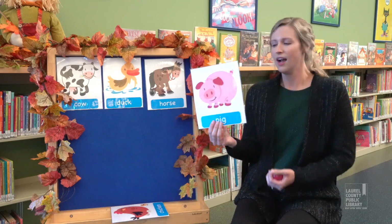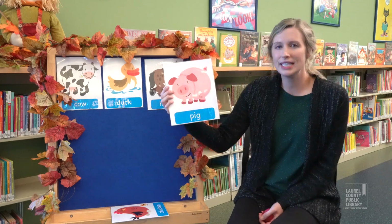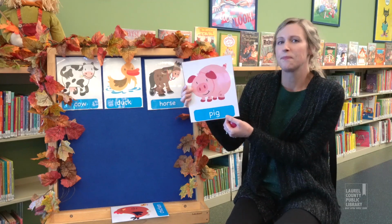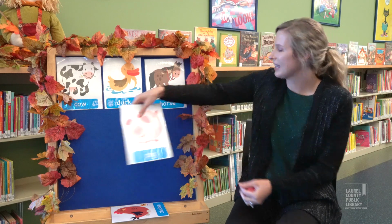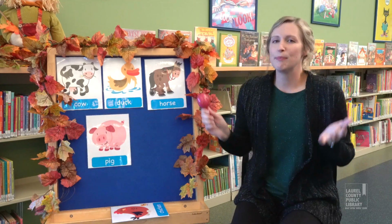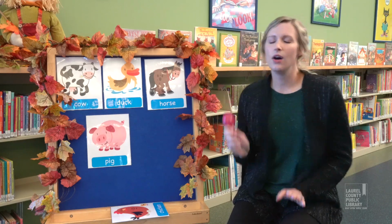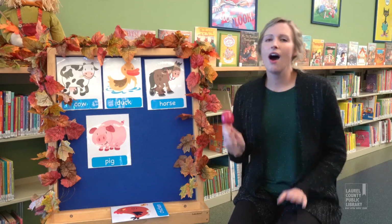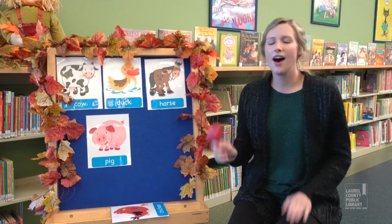But then, on the farm, we might see a pig. What sound does a pig make? Oink, oink, oink. Good job. Here we go. The pigs on the farm go oink, oink, oink. The pigs on the farm go oink, oink, oink, all day long.